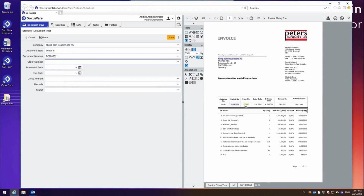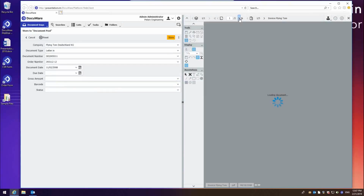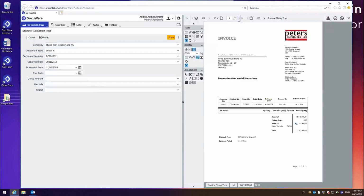For the order number, we'll select the order number. Our date can be any date format. We'll transpose it to your current system date. And then if we wanted to pick up an amount, which happens to be on a different page, we can just go to the second page and highlight the amount there. So that's all the index information we require for this document.